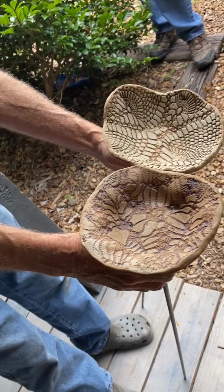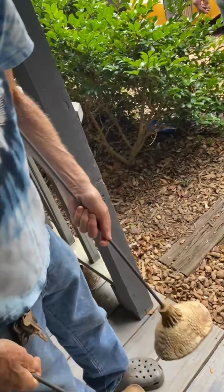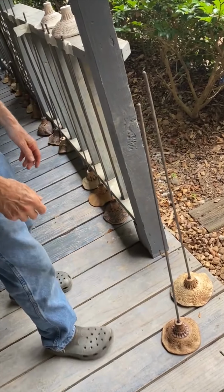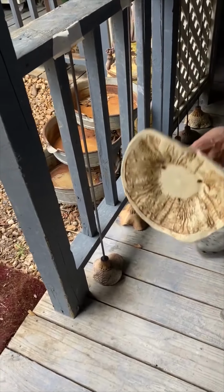So how did you get the design in there? Lace and stuff like that. I gave you a piece of lace. Yeah, you remember? Yeah, I remember. If you need more, let me know. I do. I need more right now. Okay. And look, here we'll make you one free.